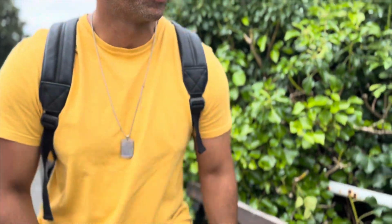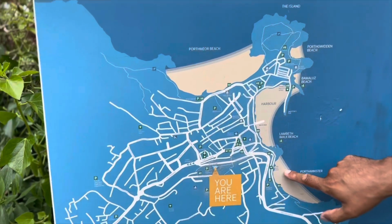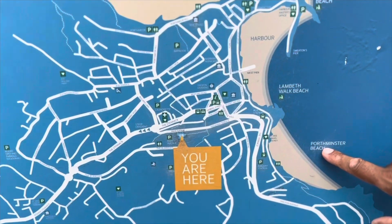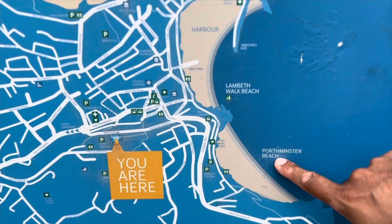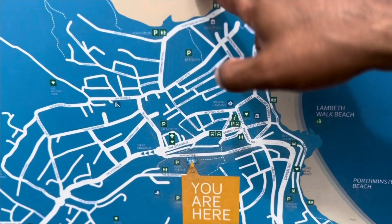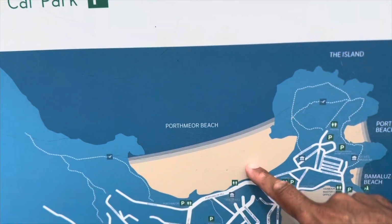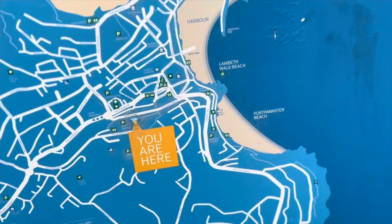I'm here, I've managed to find a parking space, and it's literally about 10 minutes walk down this path, and we're gonna go down the steep path, and they've actually got 3 areas where you could go and walk. Let me show you. So this is the first one. You've got the Porthminster Beach, then you've got the second one, the harbour, and then you've got the other one. So we're gonna try to do all 3, and I'm gonna basically walk down this hill now.